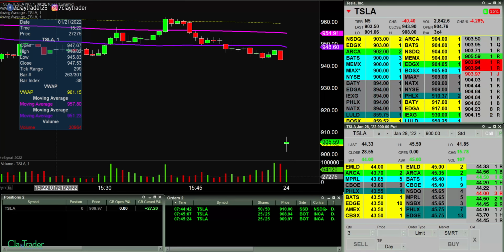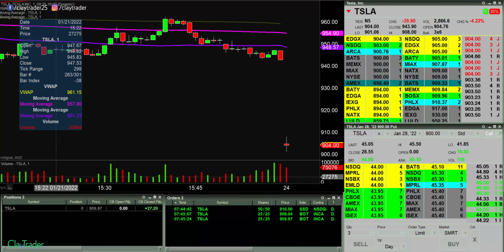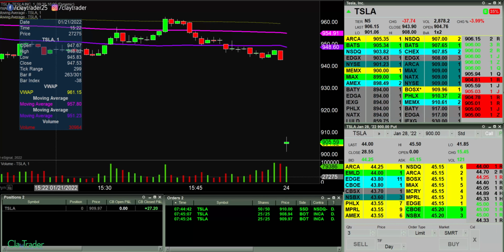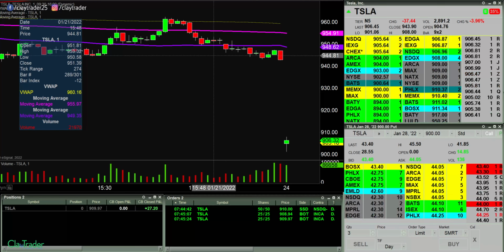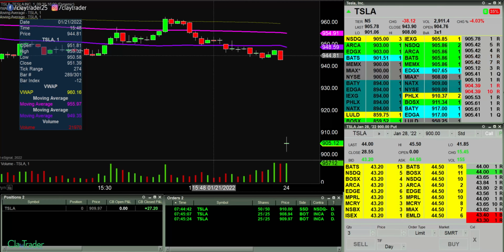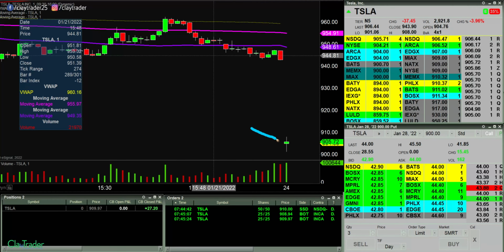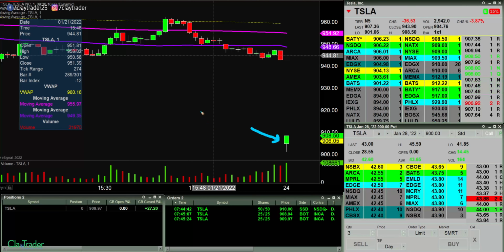If you do hear typing, that's just me making alerts in the private trading community that I offer. So watching Tesla right now, and again, this is a 1 minute candlestick, meaning this, whoops, let me make that a little bit bigger. Meaning that'll move around for 1 minute and then a new candlestick will start to form.